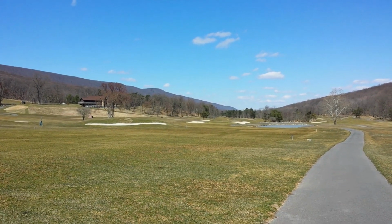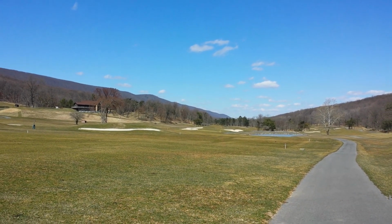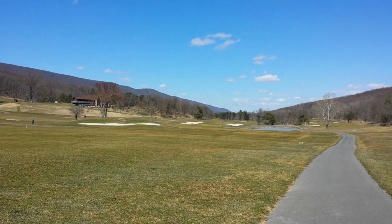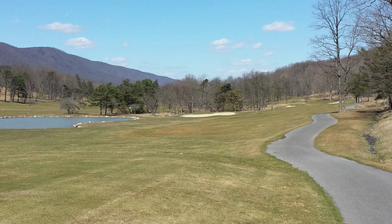It's between playing a course like this, which is really not too interesting, but having it in the middle of a bunch of houses, and playing a course like this, which is surrounded by hills and nice cool mountain air and almost no houses. Did 25 feet short.